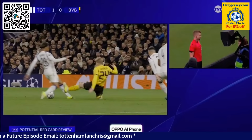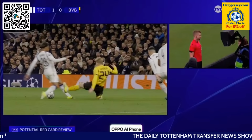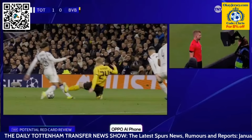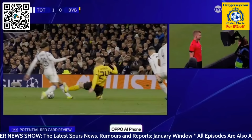Yeah, I mean, they were saying on the commentary that this wouldn't be a red card in the Premier League. When you see a still freeze frame like that, it looks horrific, doesn't it? When you saw it in full motion, or full speed, if you like, it didn't quite look as bad, but I can totally see why it was given.